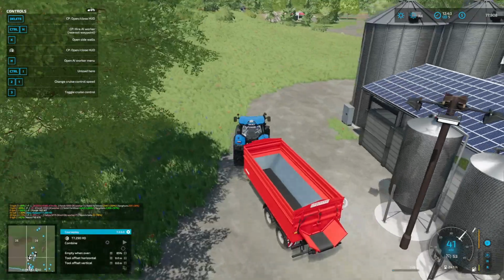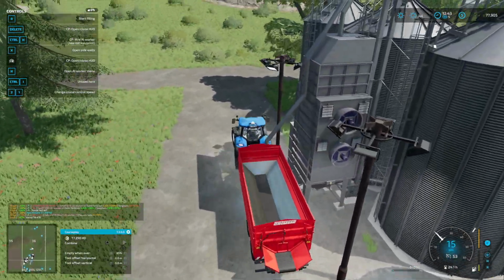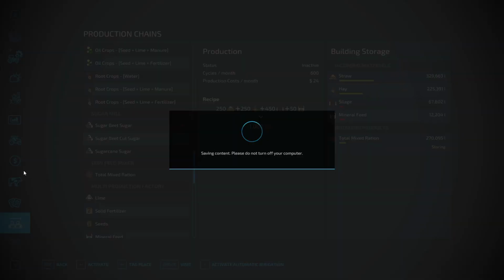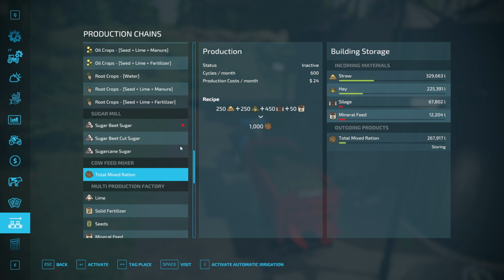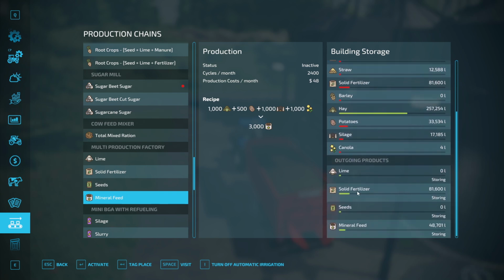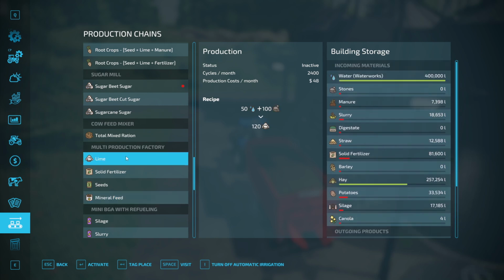More TMR, please. We'll have to look at our stores and see how we're progressing with that. Productions, TMR, how much do we have? We still have quite a bit. Silage, we have lots of silage. So I could drop that in there. And mineral feed, we have some in stock. We have a bit, not a lot. So let's jump over to this while we're here.